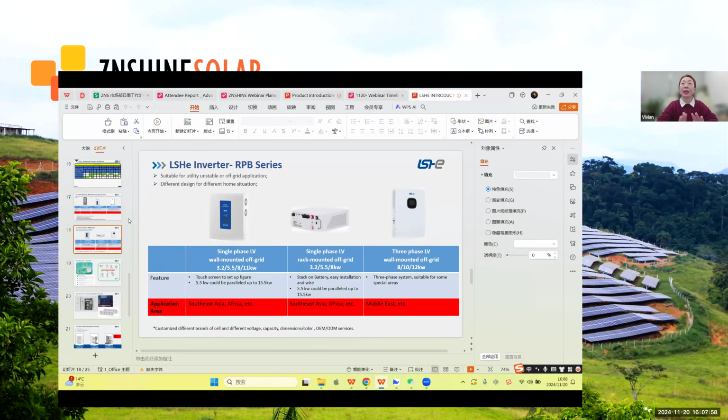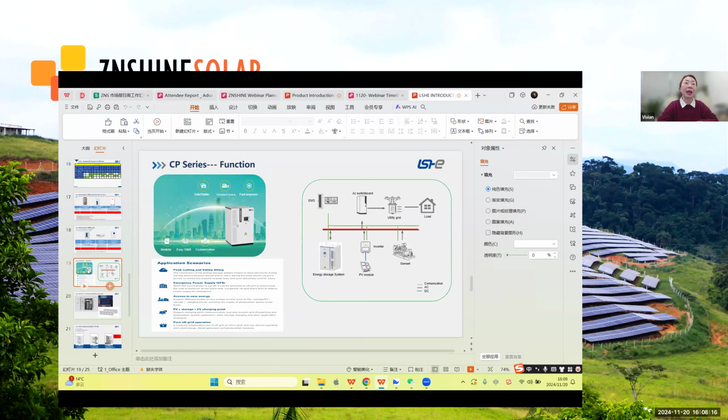So we offer 3 kinds of products. The first one we call the rack mounted battery. The battery pack is normally 5.12 kilowatt hours. As you can see from the page, it is very easy to install and wire, and stackable. And we also offer the wall mounted one. Maybe people like to hang the product on the wall, and of course this depends on them having a very durable and strong wall at home.